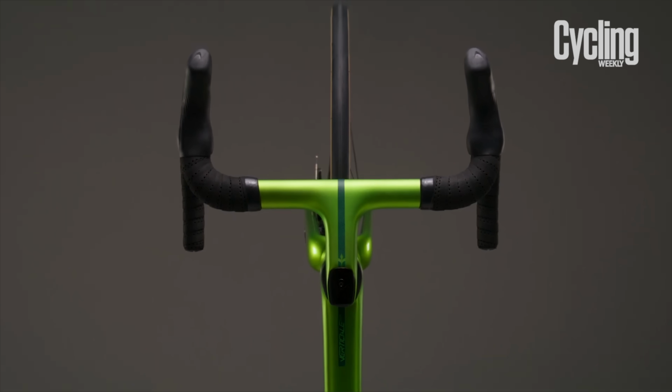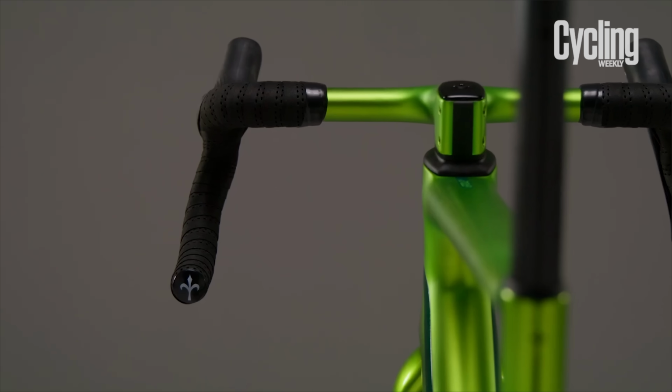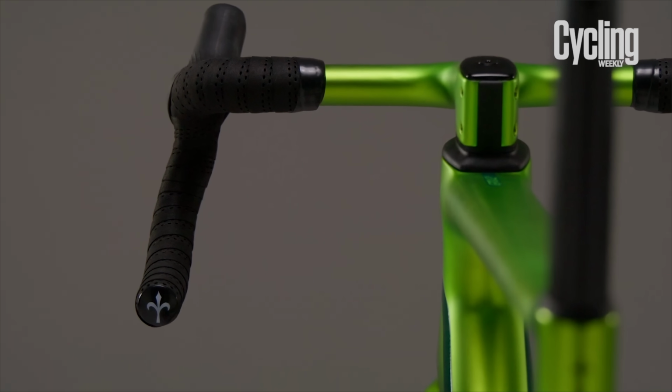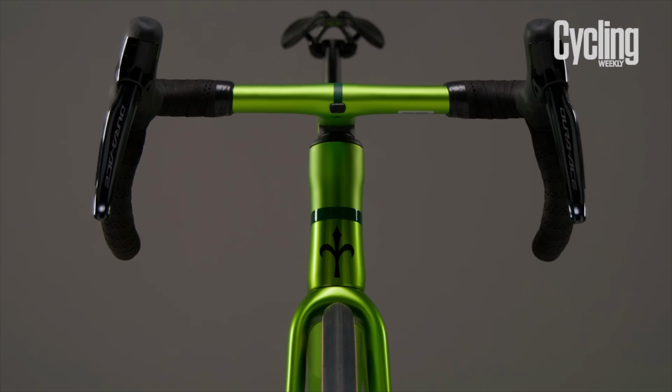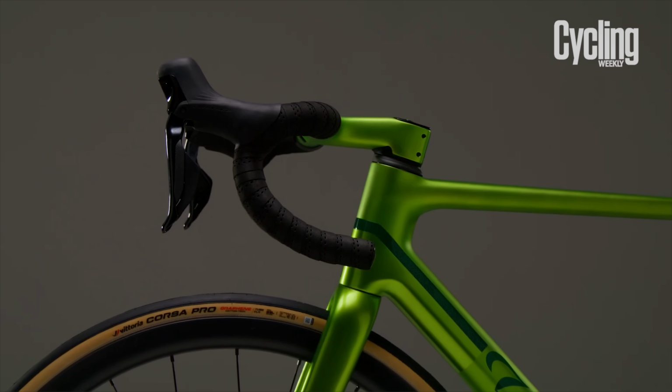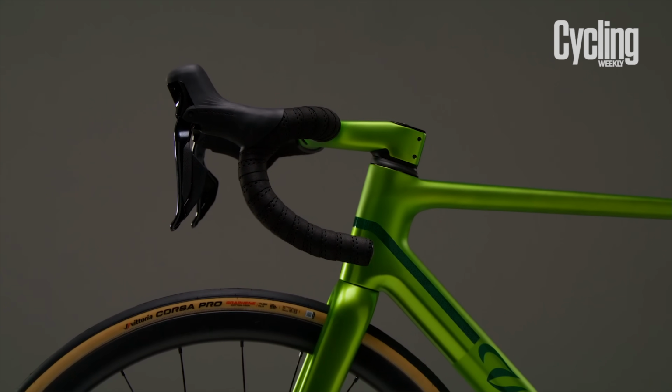The frame's geometry is basically the same as the Zero SLR's, but Wilier has come out with a new monocoque V bar and stem combo, which it claims has a weight of 310 grams for a 100 by 400 mil bar size. The new bar design includes a flare at the hoods, which places the arms 30 mil closer together when riding on them compared to when you're in the drops.